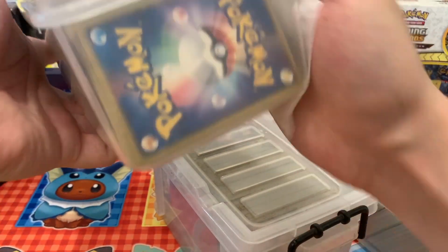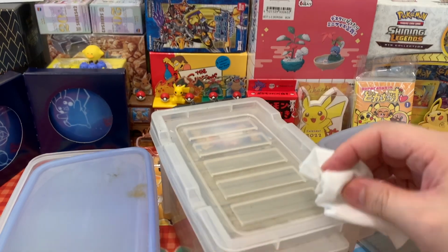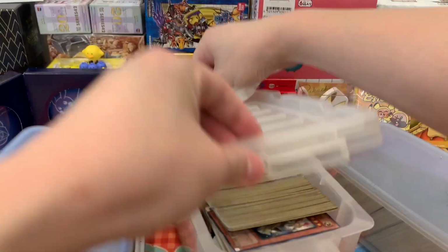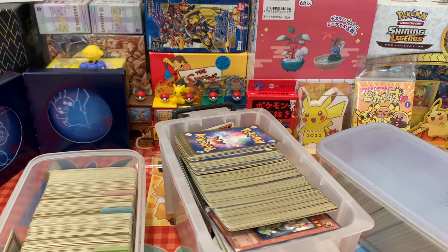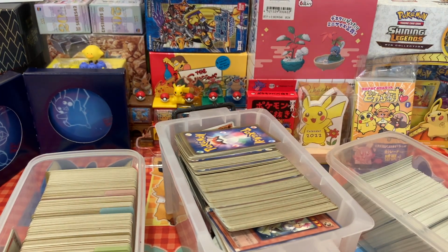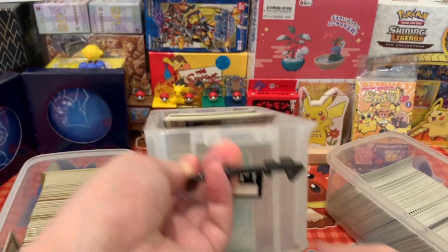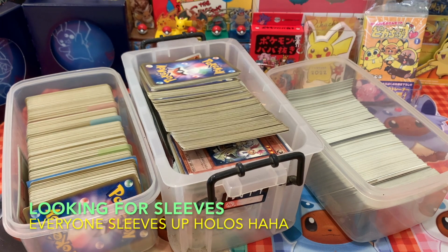So you can see there's just a lot of cards. There's around 1,000 cards in here. Ooh, that's kind of dirty. I want to just take off the top, but I'll probably wipe the bottom. I'll probably throw away these actually. Never mind, I'll probably wipe the bottom and just put it on the bottom. Okay, I guess I'll just start on this box first.